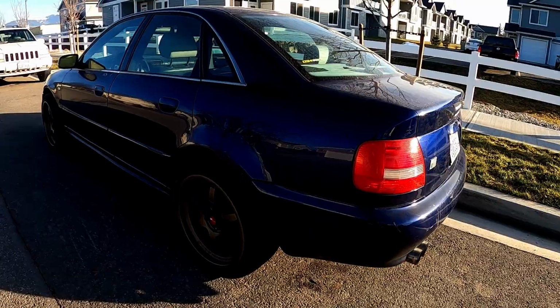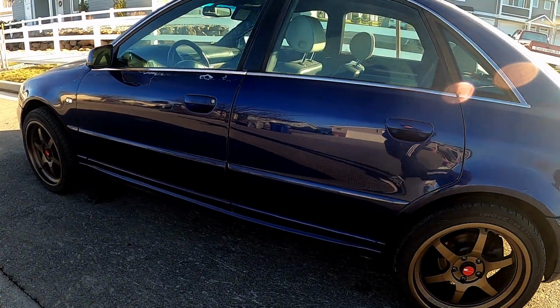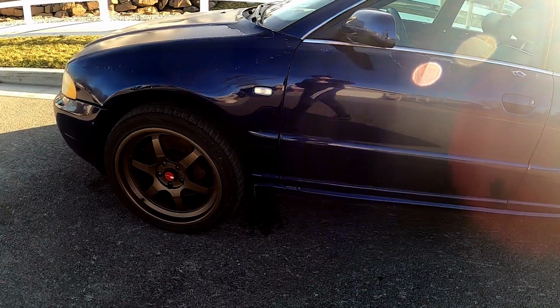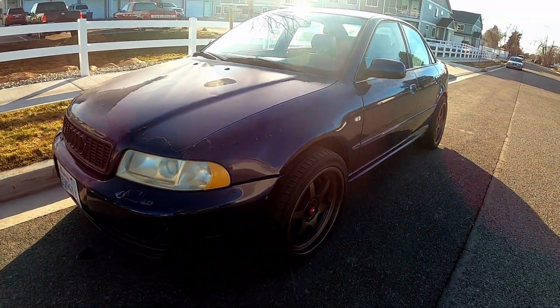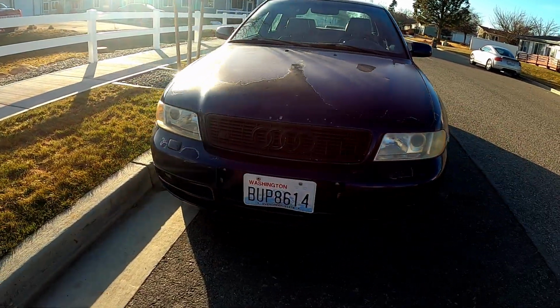The car is now mine, but there is a pretty big problem. Since the car was pretty much drained of fluids, I can't exactly drive it home. There's no brake pressure, so the brakes need to be bled. The car is also completely out of gas. And all in all, it just needs a lot of parts to get it to the point where I'd feel comfortable driving it home. So this is what I did.